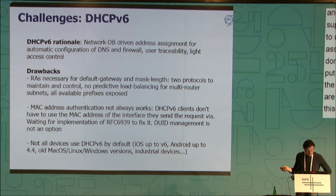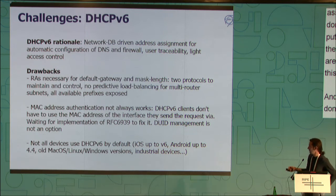And also, there are many devices that don't have a DHCPv6 client by default. So iOS up to version 6, Android, even the latest one, don't have it. Old Mac, Linux versions, and all the industrial devices we are using.